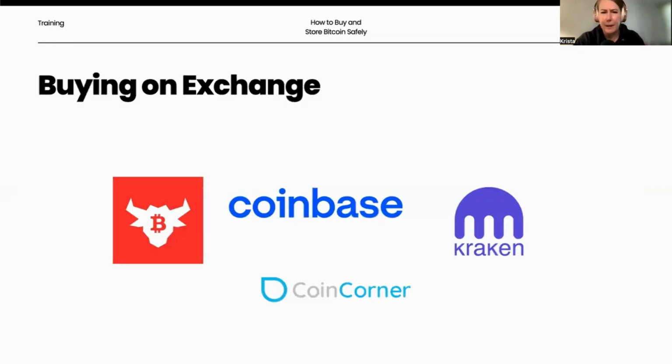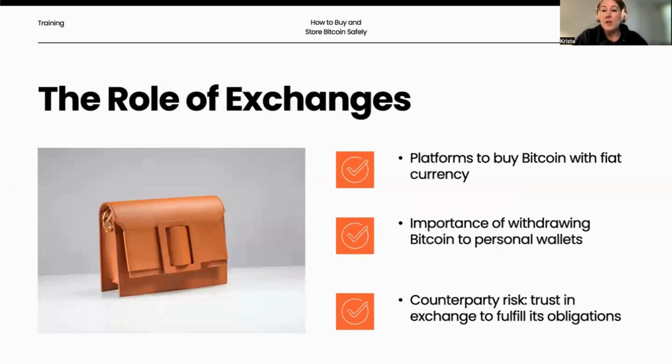So let's talk a little bit about buying on an exchange. You can buy from a variety of exchanges, but not all exchanges are created equal. This is just an example of some of the exchanges out there. We've got Coinbase, Kraken, Coin Corner, and Bull Bitcoin. The role of exchanges is to allow you to buy Bitcoin with fiat currency. But one of the most important things to note about exchanges is that you need to withdraw the Bitcoin into your own personal self-custody. So what does that mean?